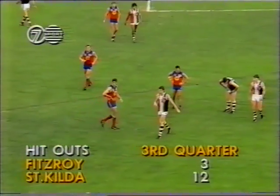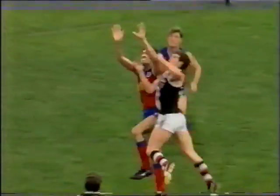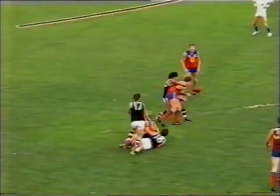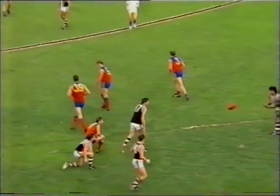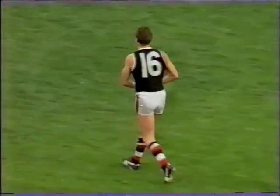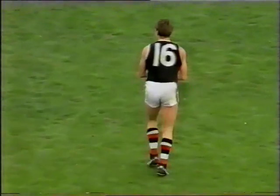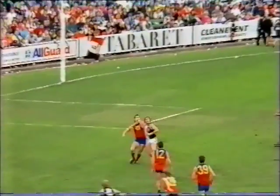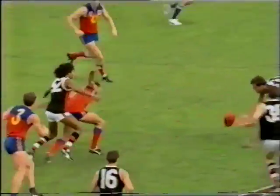St Kilda have done very well on the ball, as you can see, through Tim Allen. That's Allen, he's had a great quarter. He wins another one. Fletcher, surely held without it. Adrian Fletcher will get the free kick down towards left half forward. His 22nd possession. Lockett wrestles with Lynch. Fisted away by Roos. Frustrating afternoon for Lockett.